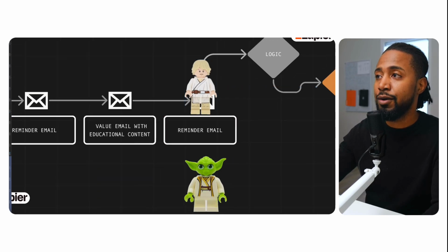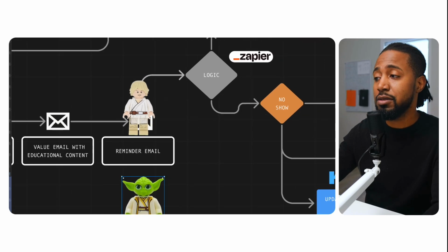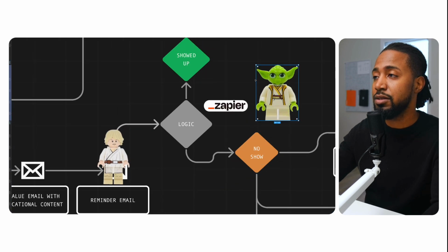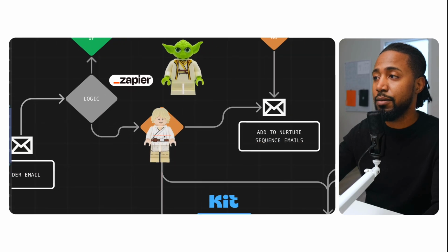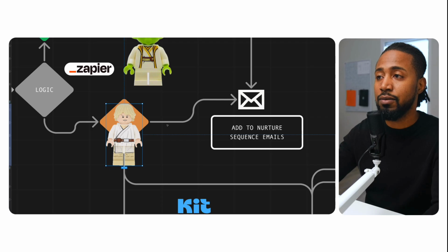And so it's the day of. Now, both Yoda and Luke have some decisions to make. Well, really, it's just Luke. Luke has some decisions to make because Yoda set up automation. So he's chilling over here. And there's two paths. We're going to take the path first to where Luke did not show up. Maybe he was supposed to work that day and it just didn't work out. And he didn't show up.